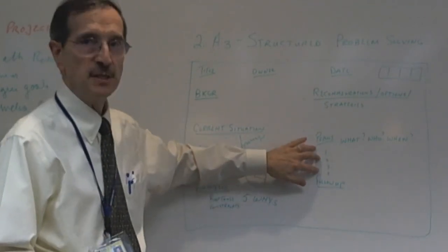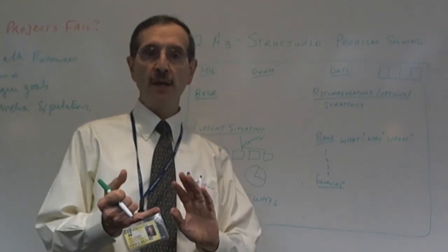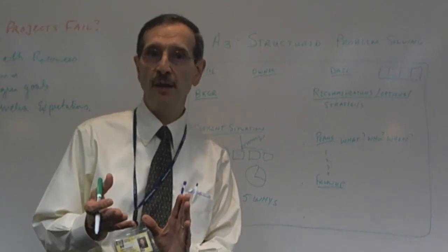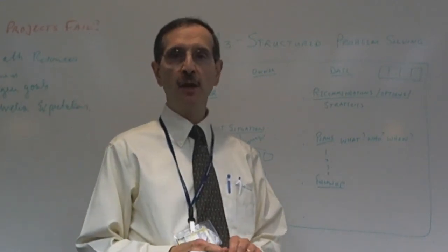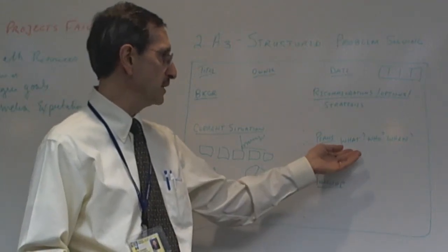Then comes the specifics. That is the plan. So a plan means we know what's going to be done, who's going to do it, and when they're going to do it. This is not so we can point the finger at folks and blame folks when things aren't done, but it's so that we have a really, really clear expectation of exactly what's expected. So we have specific steps here.